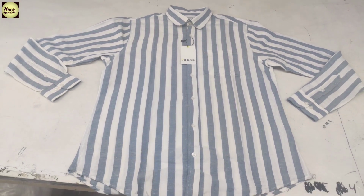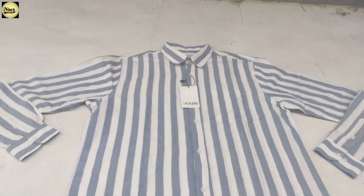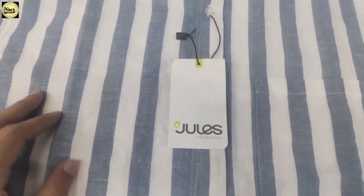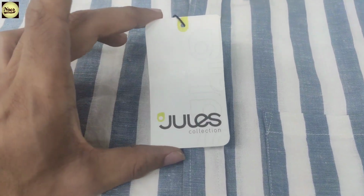Hello viewers, today I will introduce the long sleeve shirt, the brand of JILES, the France's famous brand. JILES is the original product.